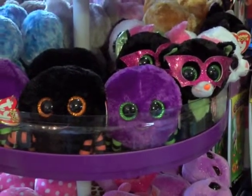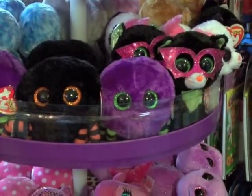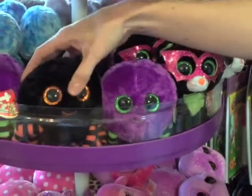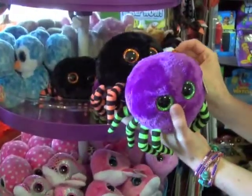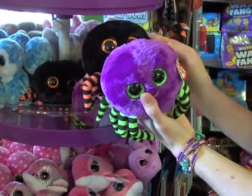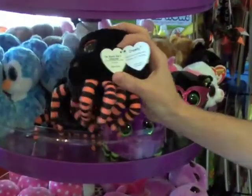We're here at Sweet Things Sweet Shop, and Nicole is going to tell us about some new items in the store. Okay, so these are our new Beanie Boos that we have for Halloween. We've got two spiders. They're both named Crawly. Even though they're different colors, they're both named Crawly. Their birthday is September 21st.